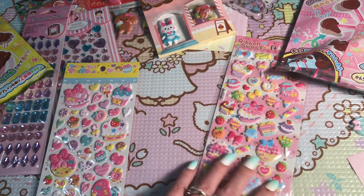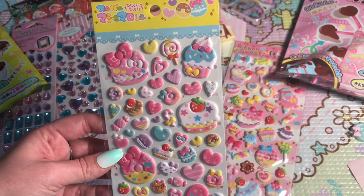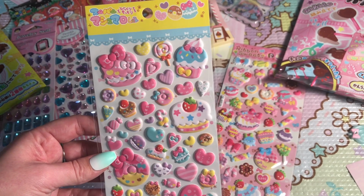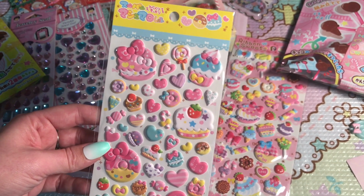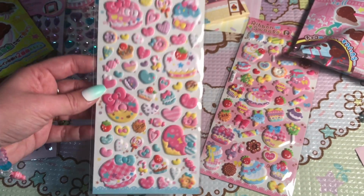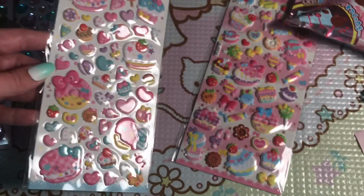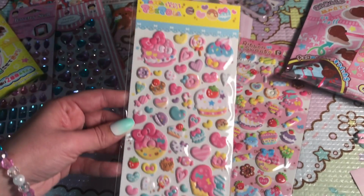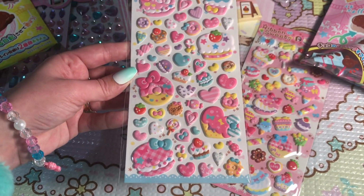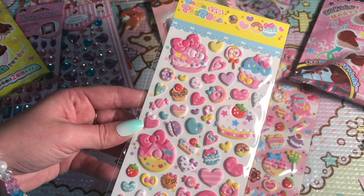And yeah, if you're a sticker collector, I don't think you can say no to these. Oh my gosh, that cupcake up top there, that macaron, these are too adorable. Look at the heart. Okay, I think actually this is the pack that I have another one in my cart. I would love to get both, but obviously, I'm not that crazy, am I?